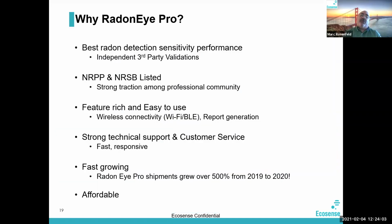Which is why we've done well. And when we come up with why Radon Pro, again, best radon detection sensitivity, and that's been independently validated. I'll talk a little bit about that when we talk about our consumer monitors. NRPP, NRSB listed, feature-rich, wireless connectivity, easy report generation, strong technical support and customer service. We're a fast-growing company. We actually grew over 500% from 2019 to 2020.